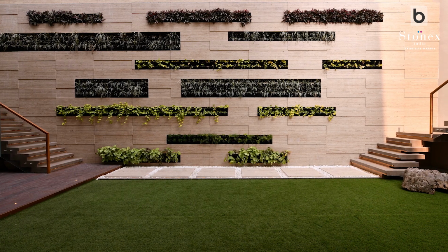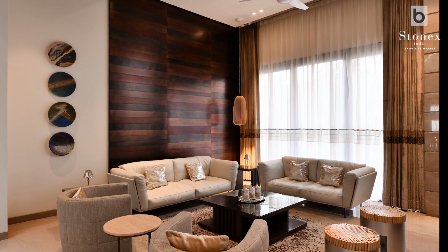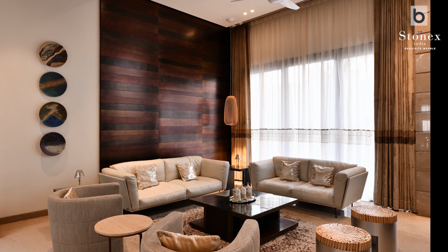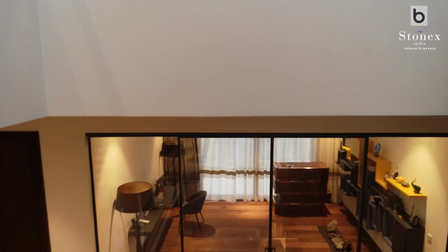The second aspect of the interiors is that it is non-conformist. We are not looking at making a sofa arrangement which is brown and then matching a table which is beige with the brown and then matching a carpet which is an offset of that. We are not doing that. It is a stylization exercise. So the interiors were more to do with the fact that the house architecturally is complete as a whole.